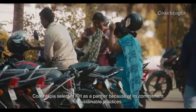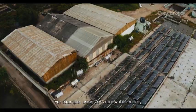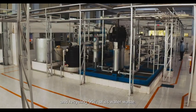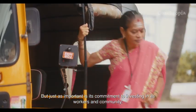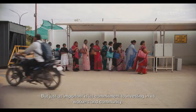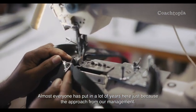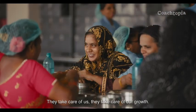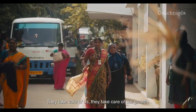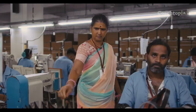Coachtopia selected KH as a partner because of its commitment to sustainable practices. For example, using 70% renewable energy and recycling 95% of its water waste. But just as important is its commitment to investing in its workers and community. KH has a learning academy. Now, for the workers, we have a training program inside our factory. Almost everyone has put in a lot of years here just because the approach from our management, they take care of us, they take care of our growth. That is more important because if there's no growth, then everybody's going to be out.